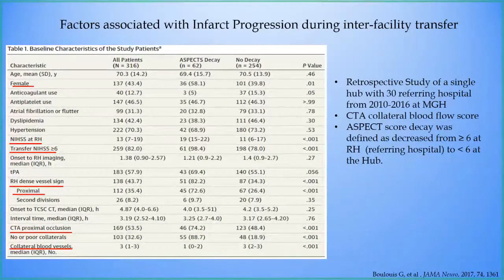The other study was published in JAMA in 2017. They looked at the factors that may contribute to infarct progression during the interfacility transfers. This is a retrospective study for a single hub, with a large number of 30 referring hospitals from 2010 to 2016 at MGH. They found that if the patient is female, or has a more significant NIH stroke scale at the outside hospital, or if the CTA shows more proximal occlusions, and more importantly, if the patient's collateral blood vessel scores are much worse, then the patient is more likely to have a decreased, less favorable ASPECT score.